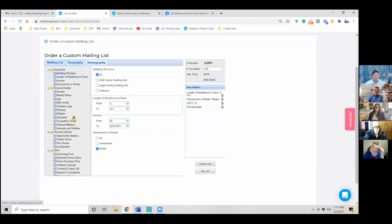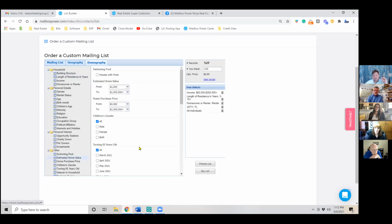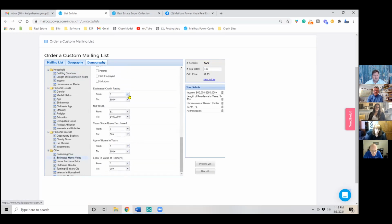Now, let me go back up here. I also want income of at least 60K a year or higher. Why? Because I want them to be able to get approved for and afford a mortgage. If these guys have really good credit, but they only make 35 grand a year, they're not a target for me, right? So the last thing I'm going to do for my buyer list is I'm going to eliminate credit score.